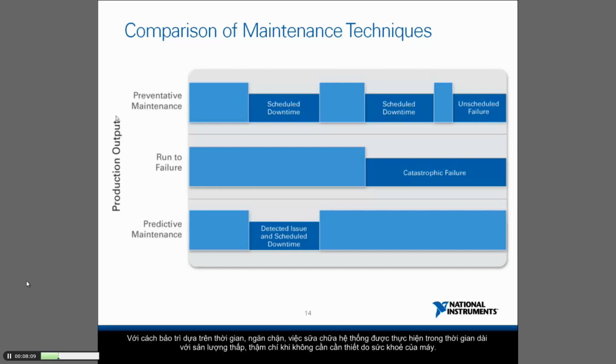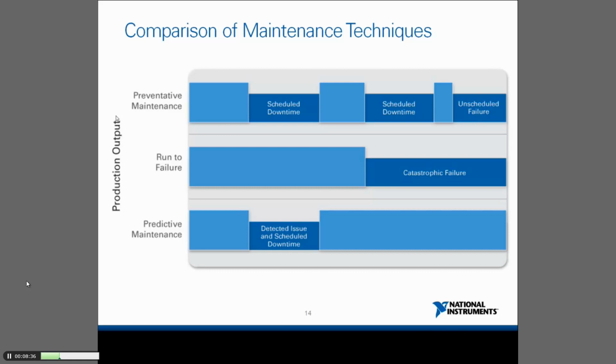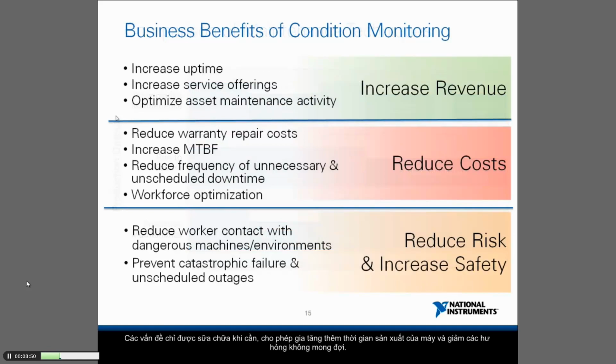In a preventive time-based maintenance, the system repairs are carried out during times of low production level, even when not required by the machine's health. It can be a source of wasted energy and lost production time. Possibility of an unplanned or even worse, catastrophic machine failure can still occur before the manufacturer's recommended repair time. Predictive maintenance, on the other hand, is time agnostic and uses health monitoring to optimize resources. Problems are only fixed when needed, allowing for more machine production uptime and no unexpected failures.